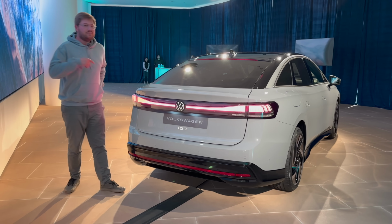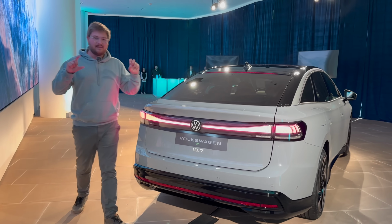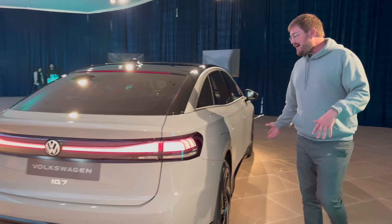There's also a whole bunch of different drive modes that can affect suspension now. It has dynamic chassis control with basically magnets in the dampers to adjust, so that's gonna be cool. Different drive modes, things like that.